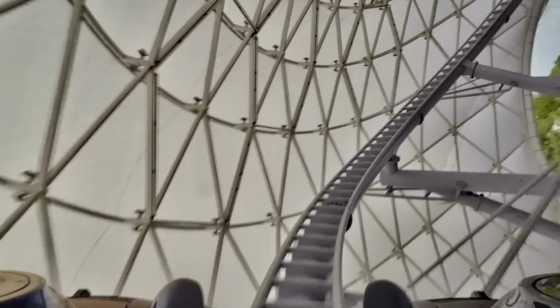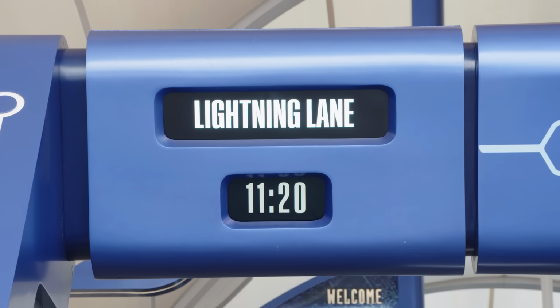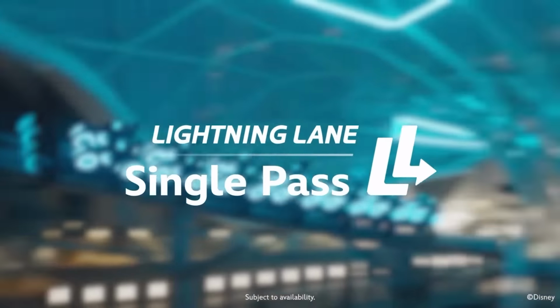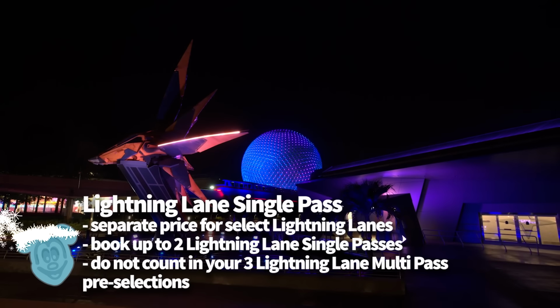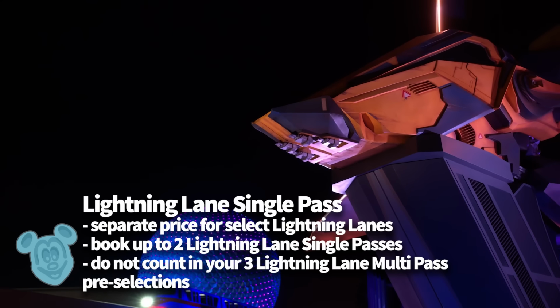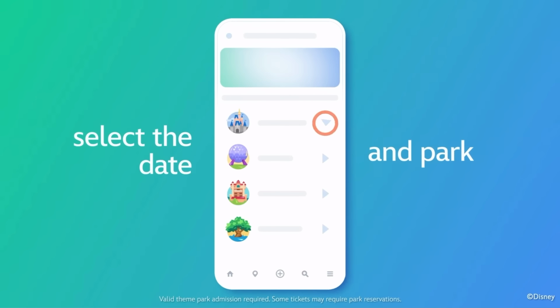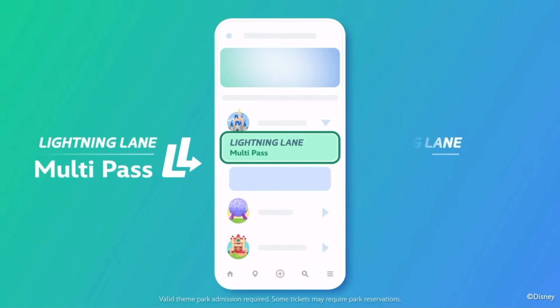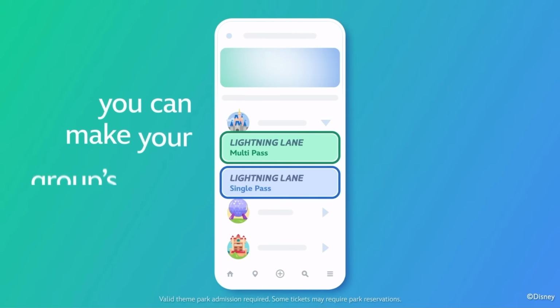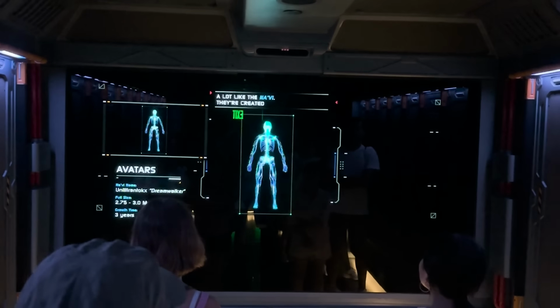Now, you also still have those separate fee Lightning Lanes that only grant you access to skip the line for the park's most popular attractions. Before, this was called Individual Lightning Lanes, but now Disney simply refers to it as Single Pass. Single Pass pre-selections do not count as part of your 3 Multipass pre-selections, so you can still purchase up to 2 Single Pass Lightning Lanes, and it won't impact the Lightning Lane slots for your Multipass purchase. And, much like how Genie Plus and Individual Lightning Lanes were before, you have the freedom to pick and choose what Lightning Lane systems you purchase for each park day. You can purchase just Multipass, you can purchase just Single Pass, you can purchase both, or you could also purchase neither and stick with strictly the regular queues to help save you money during your vacation.